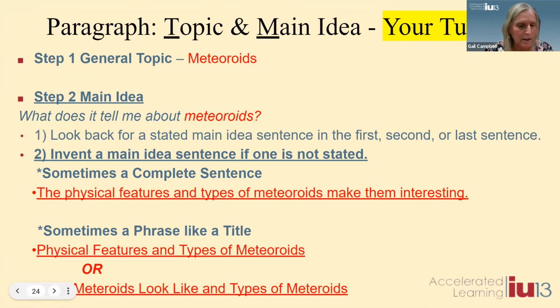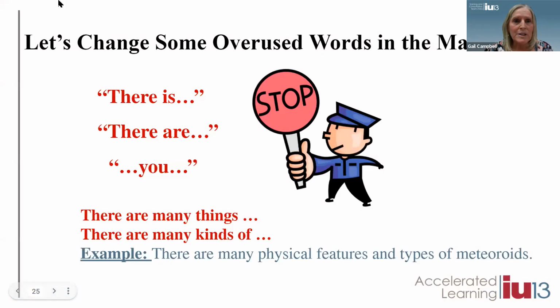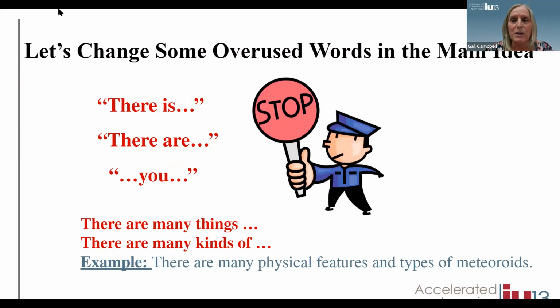And then fireballs are the brightest meteoroids. So we get into some of the types of meteoroids as well. Good job identifying the main idea. There is a caution when we get kids to make a main idea sentence, that sometimes they will just always have the go-to.